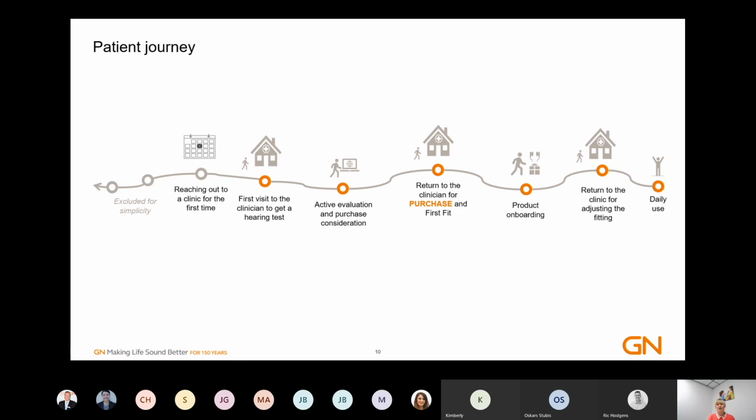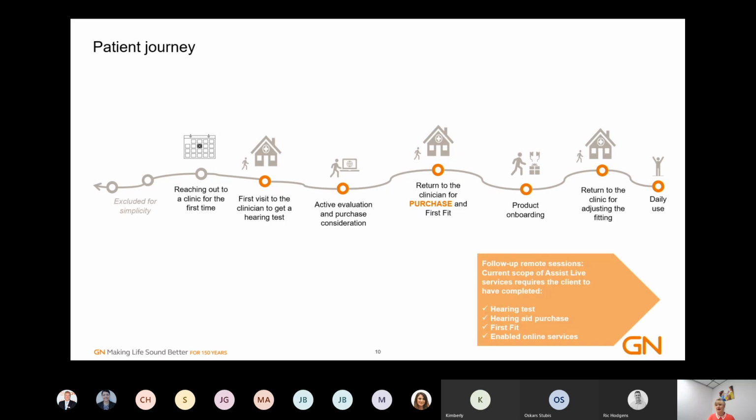So normally where we've always seen remote fine-tuning to fit in is after that initial fit stage. So we've already tested the hearing, they've already purchased some devices, they've had their first fit, where they've then had the Jane Online service account enabled. Then they can utilize remote fine-tuning as part of their follow-up kind of package. So they can either go in face-to-face or do remote adjustments or a combination of the two, depending on the particular client.